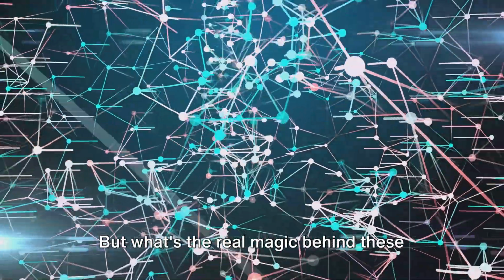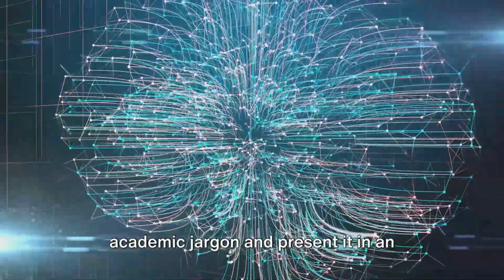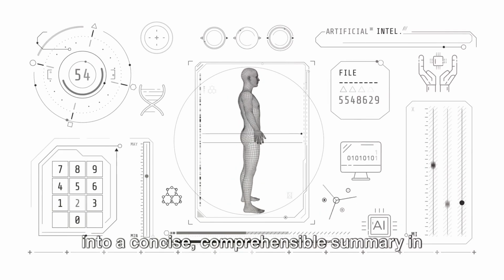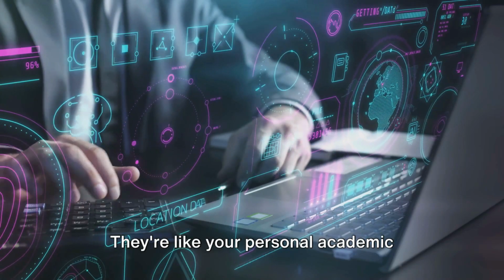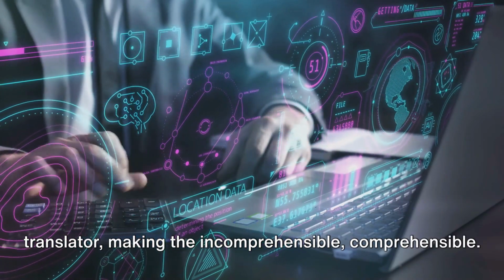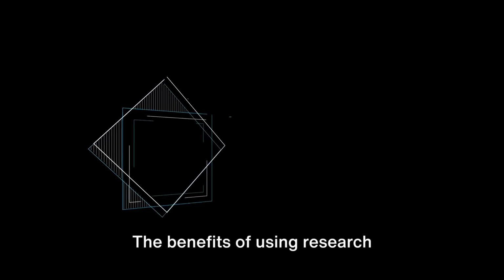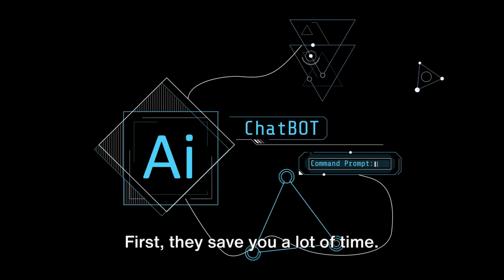But what's the real magic behind these summarizers? It's their ability to decode academic jargon and present it in an understandable format. They can turn a 100-page document into a concise, comprehensible summary in mere seconds. They're like your personal academic translator, making the incomprehensible comprehensible. The benefits of using research summarizers are numerous. First, they save you a lot of time.